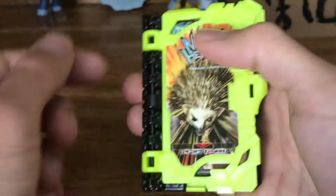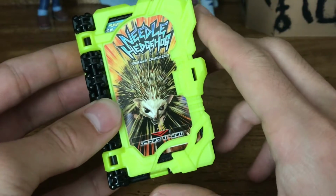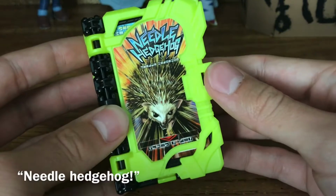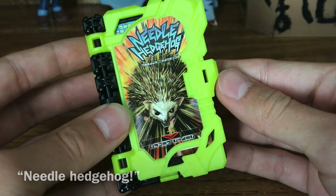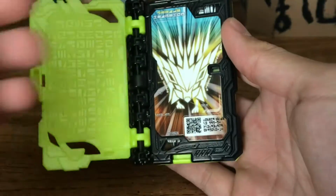So, with that out of the way, let's go ahead and get down to the sounds that this Wonder Ride book has. So, like usual, hit the middle button, and you get this. Opening it up and pushing it back forward, you do get a synopsis.